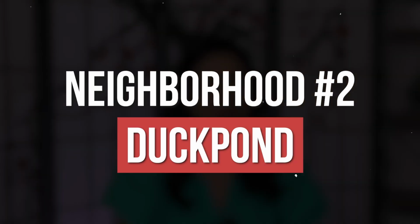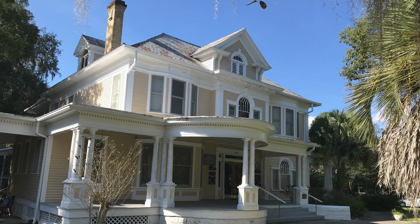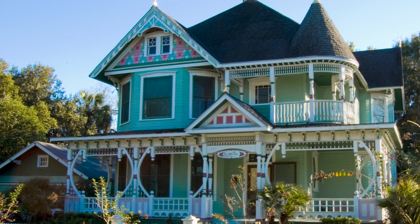If you're looking for charm, well then Duck Pond is absolutely dreamy. It is filled with historic homes, large front porches, and just oozes character. Most homes in Duck Pond were built in the early 1900s. It's walking distance to downtown Gainesville, Depot Park, art galleries, and coffee shops. It is ideal for creatives and anyone wanting to feel old Florida with that little touch of quirkiness.